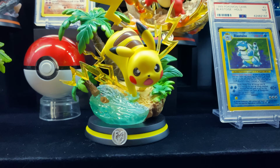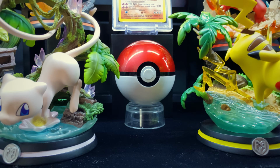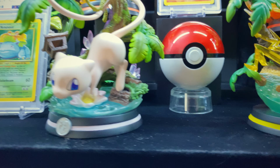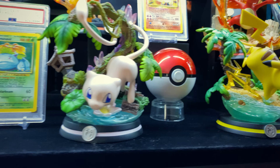So here we have MFC Pikachu, looking like he's skipping on the water. The tropical diorama definitely makes it feel like it's something out of the Alolan region. Here we have one of my cheaper Pokeballs. I think this thing was like $7 or $8 off of Amazon years ago. And there is MFC Mew just hanging out in the jungle, or a jungle themed diorama on there.